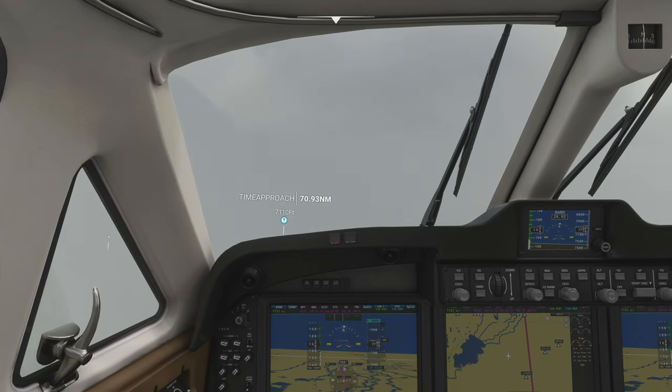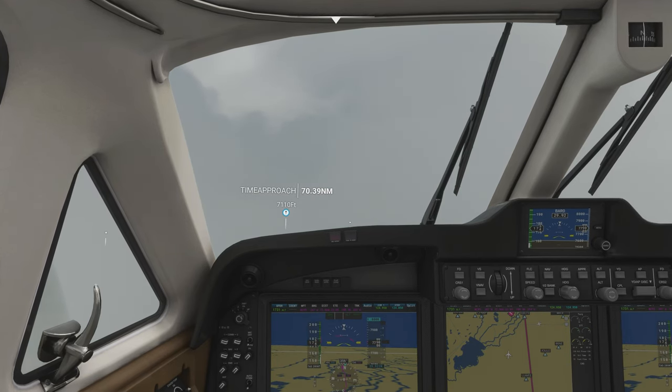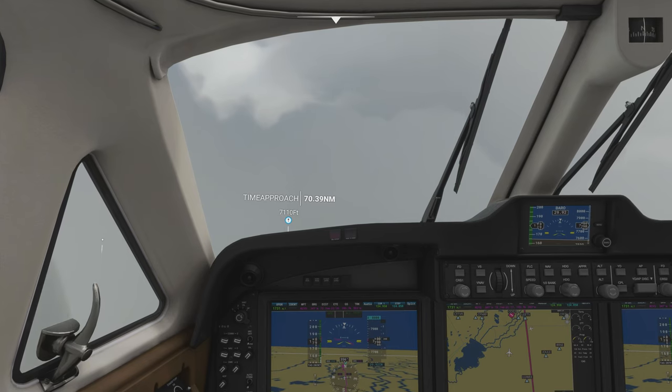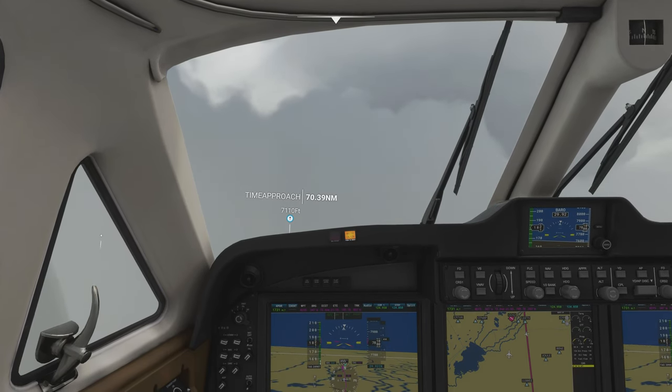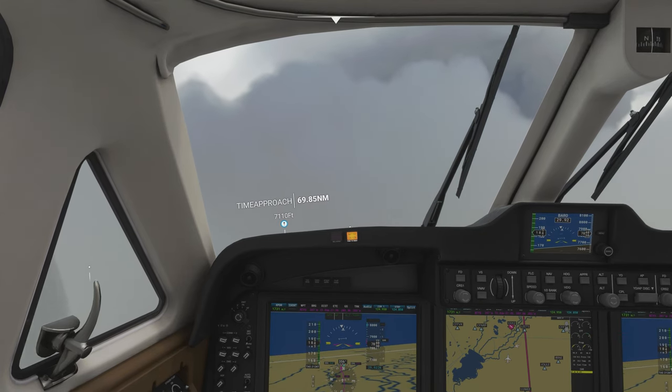Okay, so we've pretty much reached our target altitude. I'm going to go ahead and level off and gain a bunch of speed now. I'm going to go ahead and engage autopilot. That warning is about the yaw damper. Control D will turn that on.